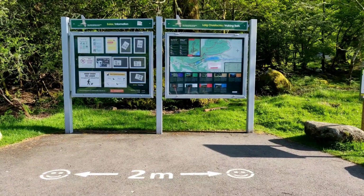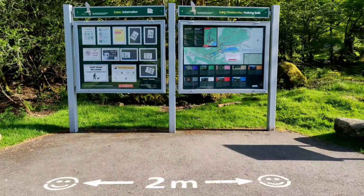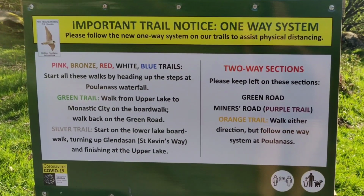This is the display board available outside the information office, which will give you an overall idea, and it also has a map and also gives a warning to maintain 2-meter social distancing. And the trail notice says it's a one-way system and there are different color codings for you to just follow.